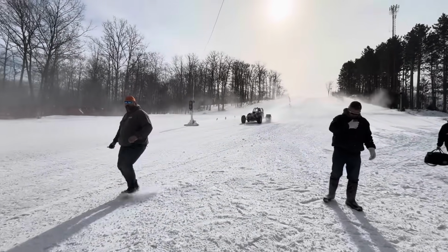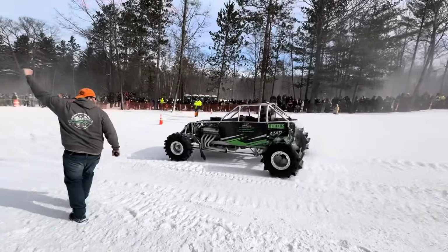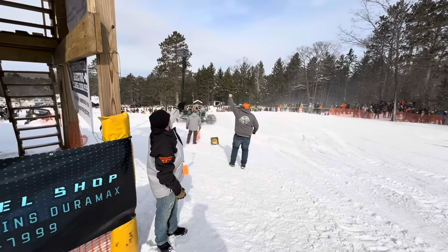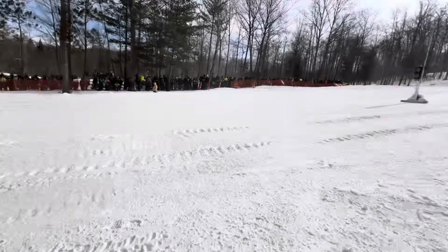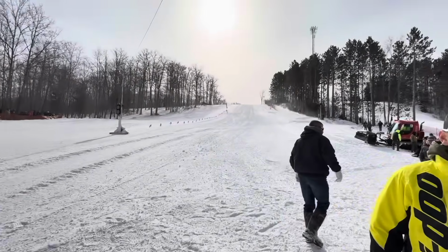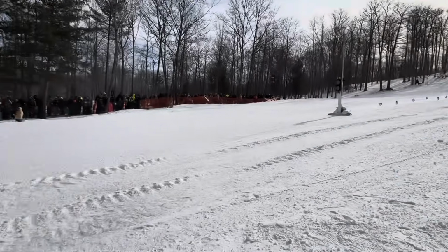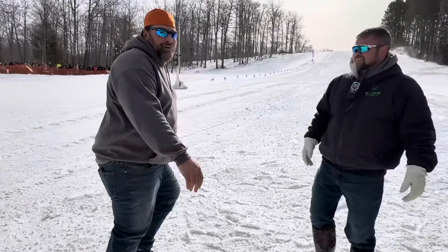Uh-oh. Hold them up, hold them up. Good old Dorsey going up there, getting a lot of whack. You can see he's spun right around, came back down the hill. Hey, that's pretty much what Dorsey does, right? Yes, sir.